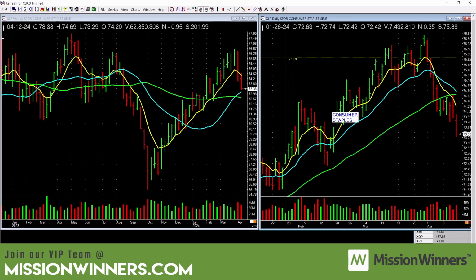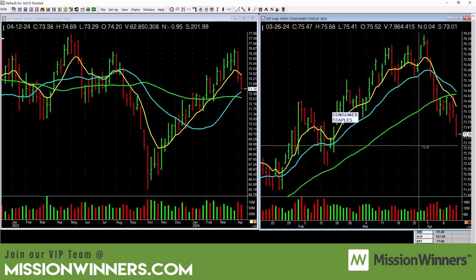Consumer staples, nope, leave it alone. Nothing to do with it. It's below the 50-day. Look at the red selling bars. Done. Don't have to overthink it.